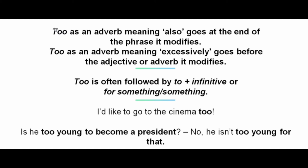Now, too as an adverb meaning also goes at the end of the phrase it modifies. And too as an adverb meaning excessively goes before the adjective or adverb it modifies. Now, too is often followed by to plus infinitive or for something or someone. Have a look at the examples below. I'd like to go to the cinema too, meaning also. And in this sentence, is he too young to become a president? No, he isn't too young for that. Too in these sentences means excessively. And note that they come before the adjective they modify, young.